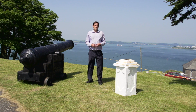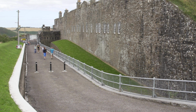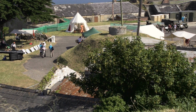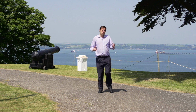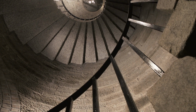Financial and logistical support from the local authority, Cork County Council, has been crucial to the development of the project. Worker placement schemes from FÁS and CCAD have also added to the project's success. History, heritage, memory, a great experience. This is Camden Fort Meagher.